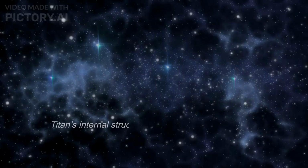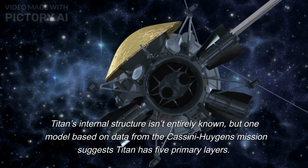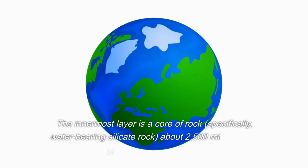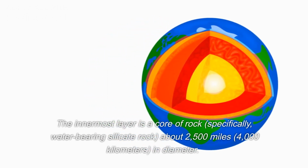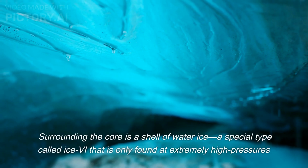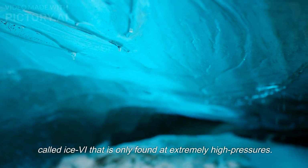Structure. Titan's internal structure isn't entirely known, but one model based on data from the Cassini-Huygens mission suggests Titan has 5 primary layers. The innermost layer is a core of rock, specifically, water-bearing silicate rock, about 2,500 miles, 4,000 kilometers, in diameter. Surrounding the core is a shell of water ice, a special type called ice VI that is only found at extremely high pressures.